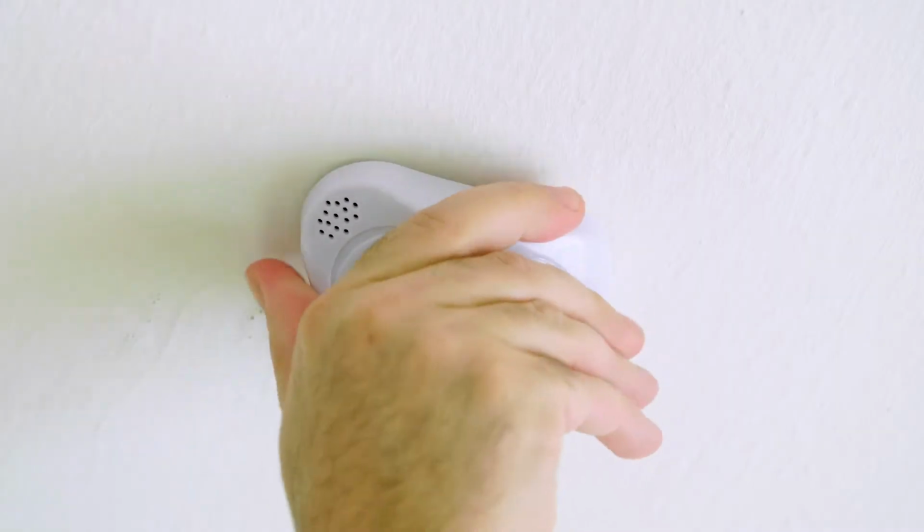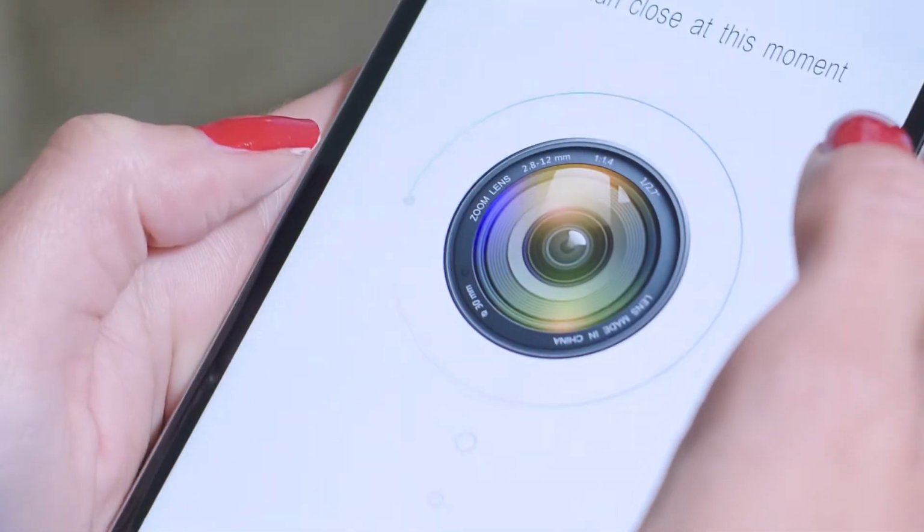Installation is simple without the need for an installer. The camera can be programmed by you in just 5 minutes.